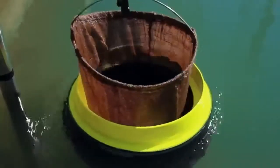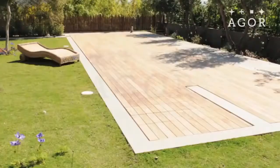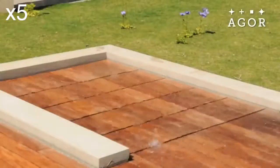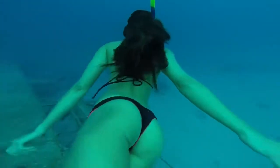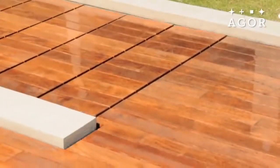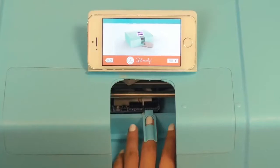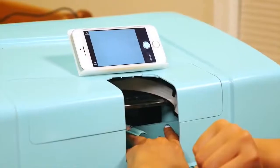18. Ocean cleaner, an automated rubbish bin that catches floating rubbish, oil, fuel, and detergents. 17. Hidden pool, lets you hide it or change its floor height to match your needs. 16. Nail art printer, prints nail art directly onto your fingertips with your smartphone.